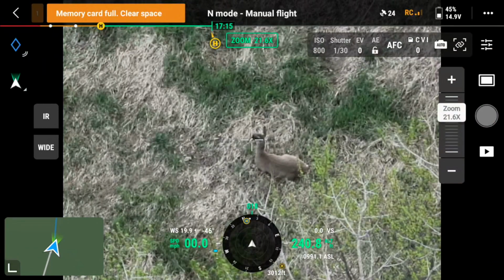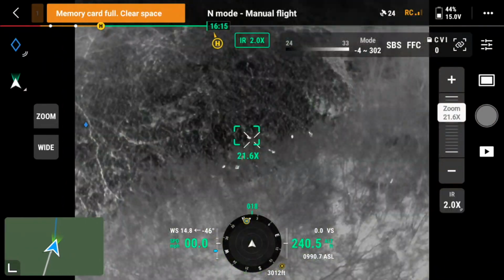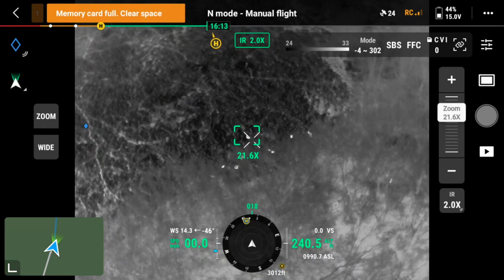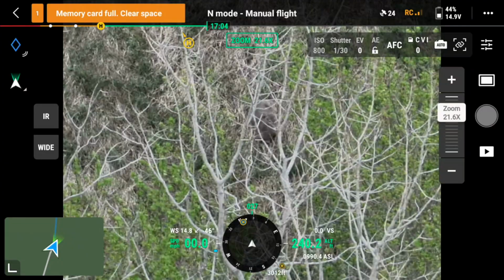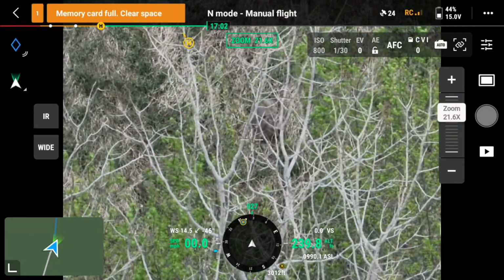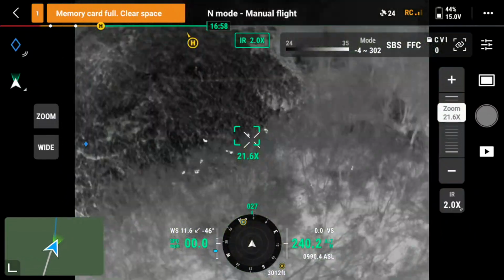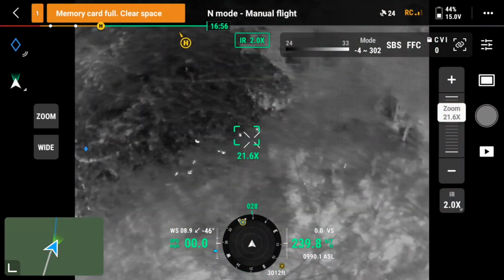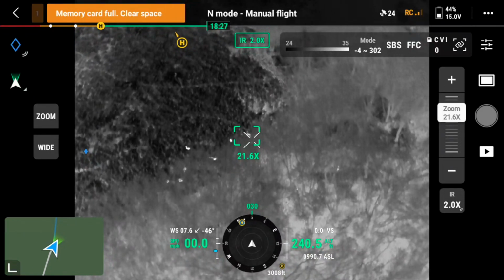So I find another herd of deer. In this particular shot, I think there's 10 or 11. It's kind of cool. They were on the side of a berm or a hillside, a little hillet or some kind of elevation change out of the wind, and a nice grouping of them.